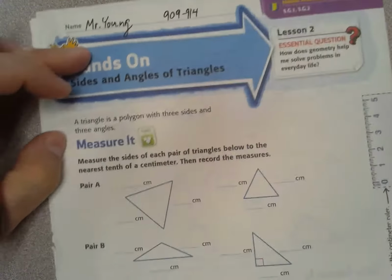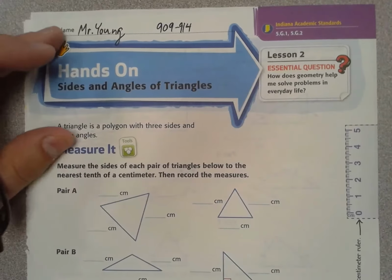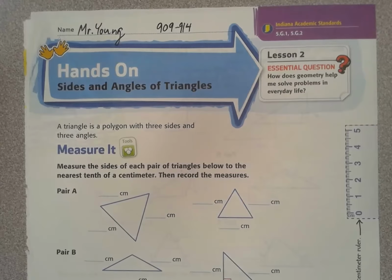All right, so the essential question we should always ask, and we've done it through all the videos, lesson 2, is how does geometry help me solve problems in everyday life? I wish I had paid attention more in elementary school because I've been building this greenhouse. I showed some of you. The hardest part of building this greenhouse has been the beams, the trusses, the roof. Because what shape is usually a roof?